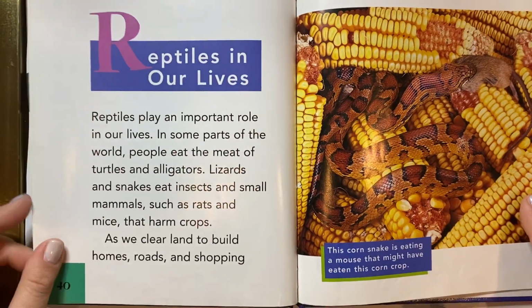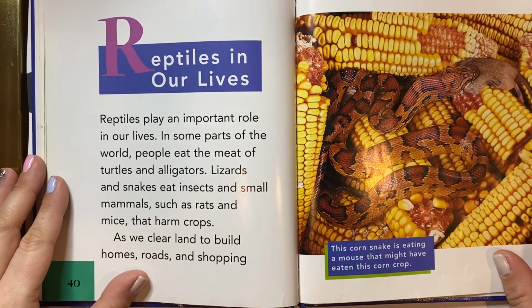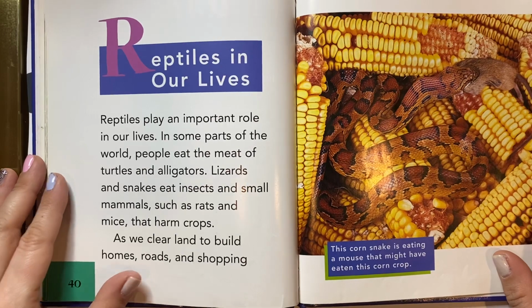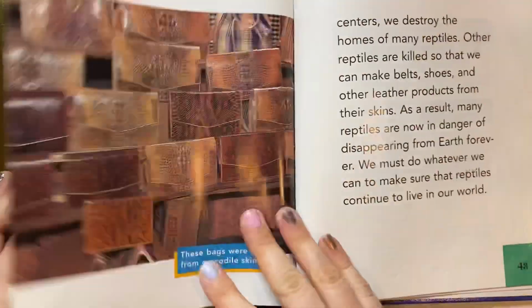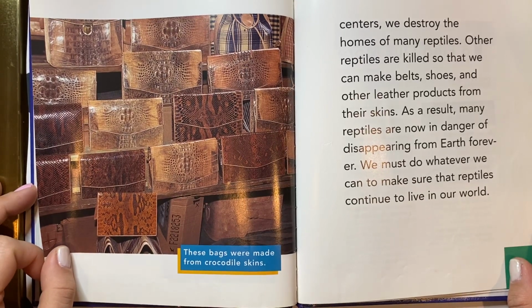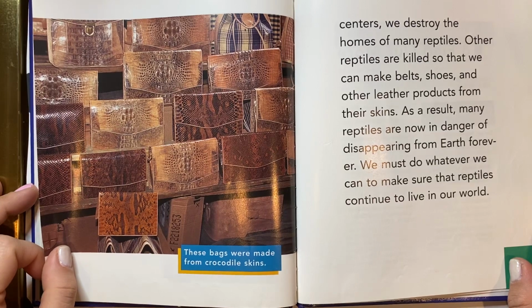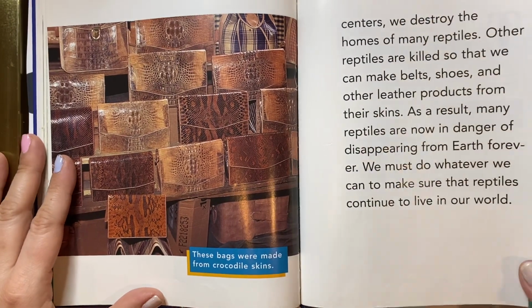Reptiles in our lives. Oh, let's see about that. Reptiles play an important role in our lives. In some parts of the world, people eat the meat of turtles and alligators. Lizards and snakes eat insects and small mammals such as rats and mice that harm crops. As we clear land to build homes, roads, and shopping centers, we destroy the homes of many reptiles. Other reptiles are killed so that we can make belts, shoes, and other leather products from their skin. As a result, many reptiles are now in danger of disappearing from Earth forever. We must do whatever we can to make sure that reptiles continue to live in our world.